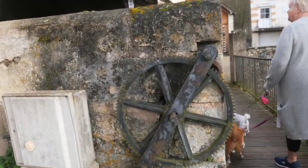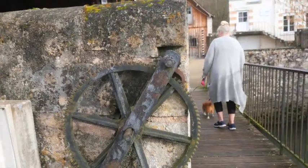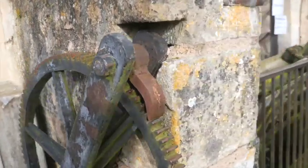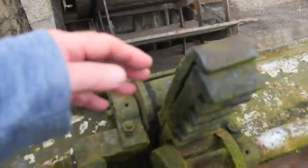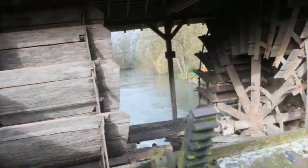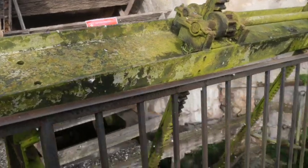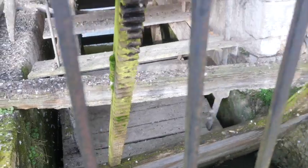So you can see the mechanism here. You'd obviously put a thing on there and turn that wheel around, that would then go through here and operate this and pull these up. A bit like the lock gates from the narrowboat days. You'll see that's the sort of sluice gate there that would then go on to turn that wheel.